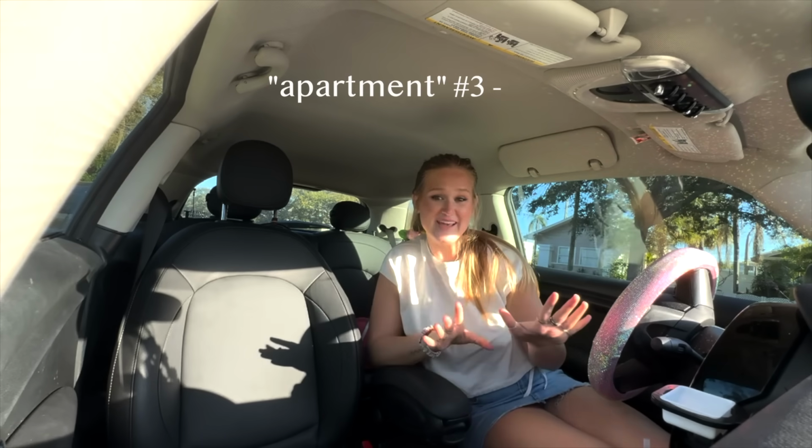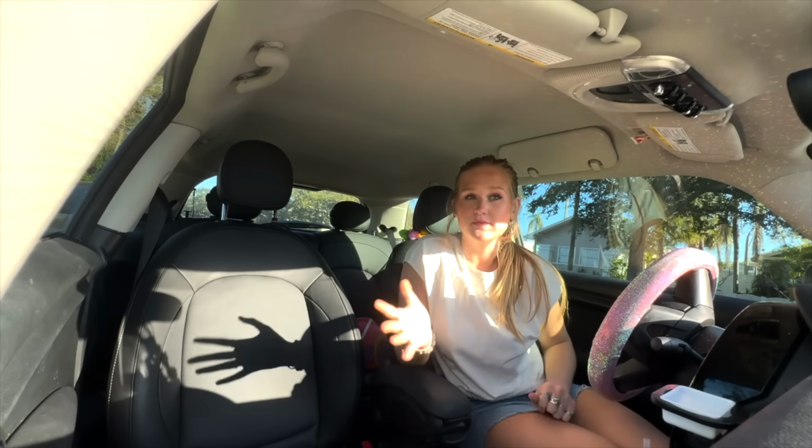Hey y'all, it's been a few days. I'm back. Today I'm looking at mini houses, basically like 1-bedroom houses that aren't in an apartment complex. Do I like living in an apartment complex? Yes. Would I love to have my own mini house? Also yes.